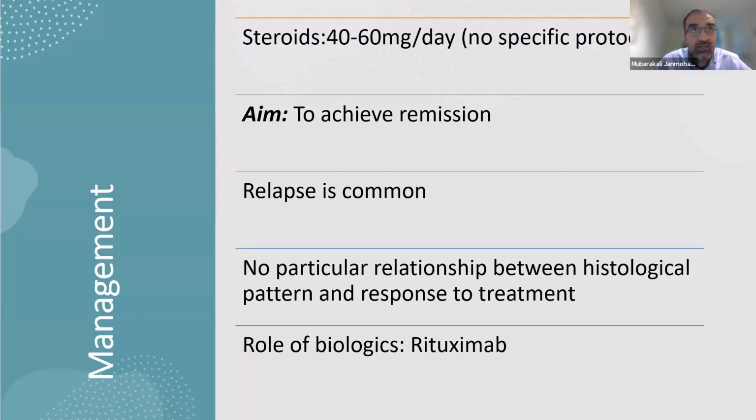She was taking 20 milligrams of prednisolone 2 weeks back, but when we repeated her CT scan, the mass in her pancreas has recurred. Her lymphocyte count is about 50,000, and her serum IgG4 levels have started going up again.